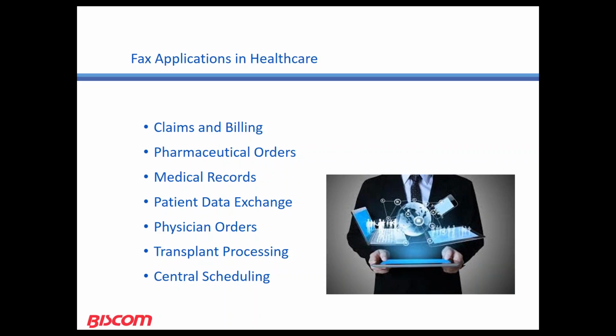Lastly, fax delivery information and inbound faxes are available within the patient record, providing easy access to data and complying with meaningful use.